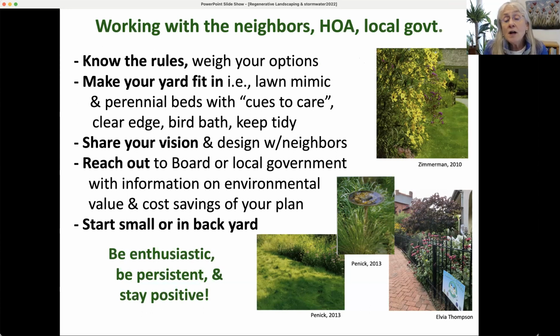And there are a lot of places where neighbors will complain if you start putting in plants that do not look like lawn. If that's the case, it's a good idea to know the rules of your homeowner association. Again, as I pointed out, in Maryland, the homeowner association cannot force you not to have a bed of native plants like this in your front yard. But it's a really good idea to make your yard fit in.